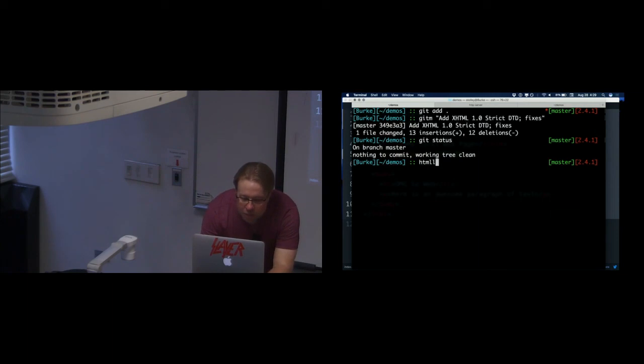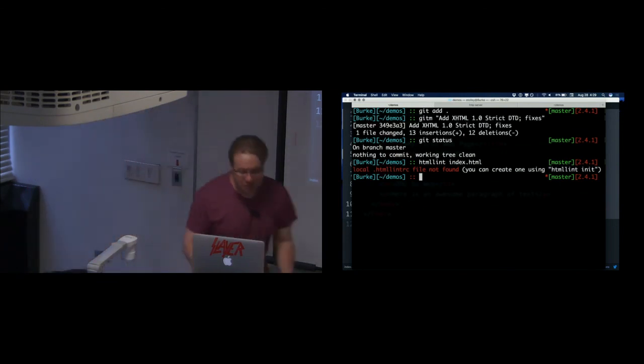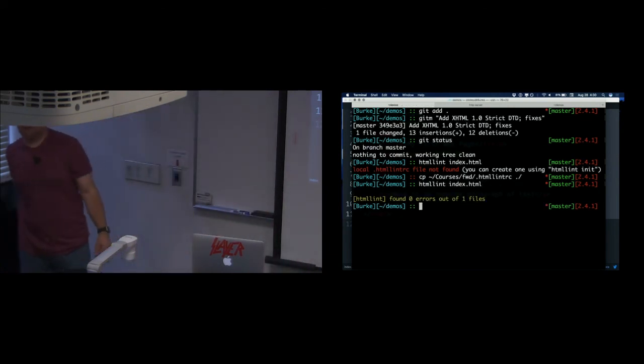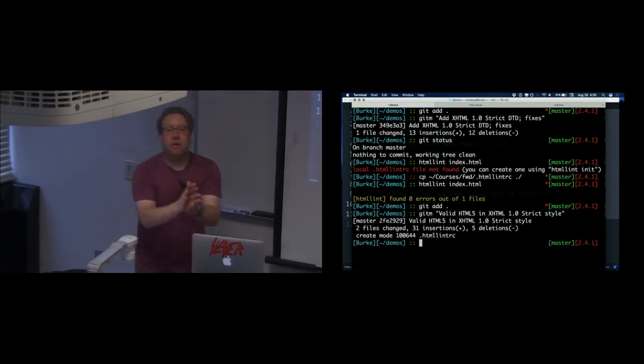So we're also going to lint our files. In this case, I'm going to run through a linter, and it says it can't find the lint.rc file. That's right, because I didn't put it on here. Hold on one second. Okay, here we go, HTML lint. Yes, 0 errors on one file. So now I can actually go and make my commit: valid HTML5 in XHTML 1.0 strict style. Cool. We'll pick it up there Wednesday.